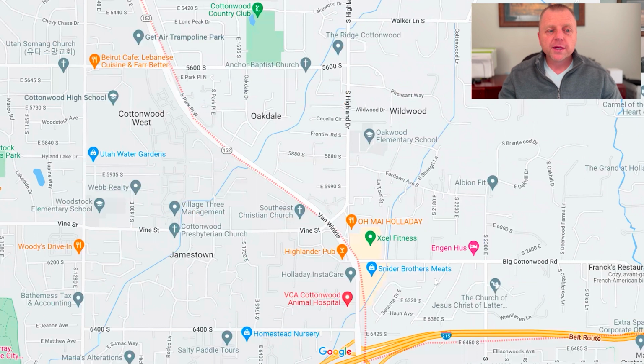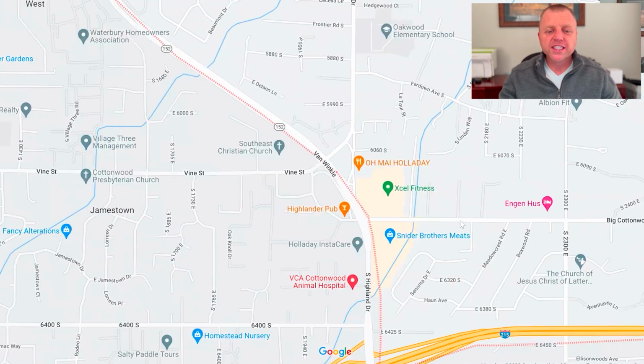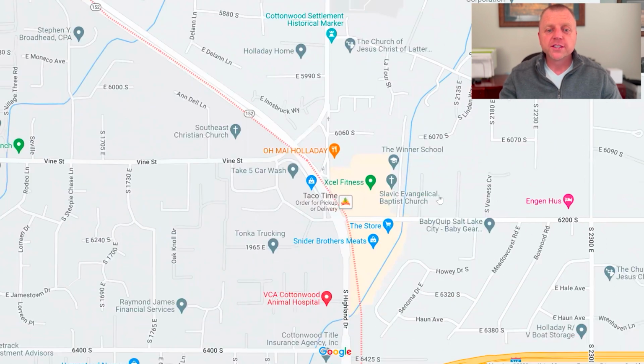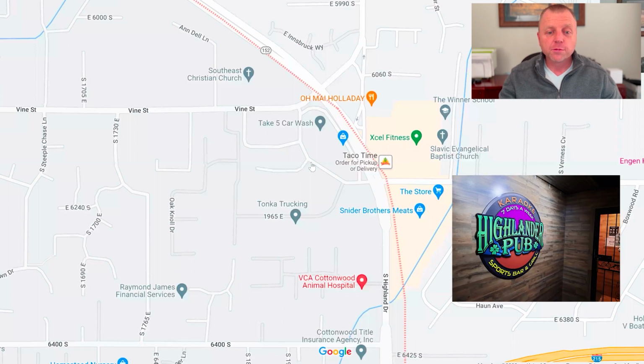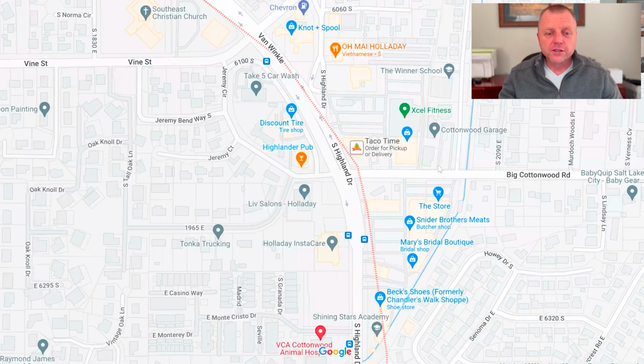And then just coming a little bit further south here, here's an area right here. This is close to the I-215 as well, but this is where the Excel Fitness Center is. This is a nice fitness facility. And there's a handful of restaurants and stores that are located throughout here as well, including the Highlander Pub, which is right there. Some bagel shops, and then obviously you've got fast food stuff there.